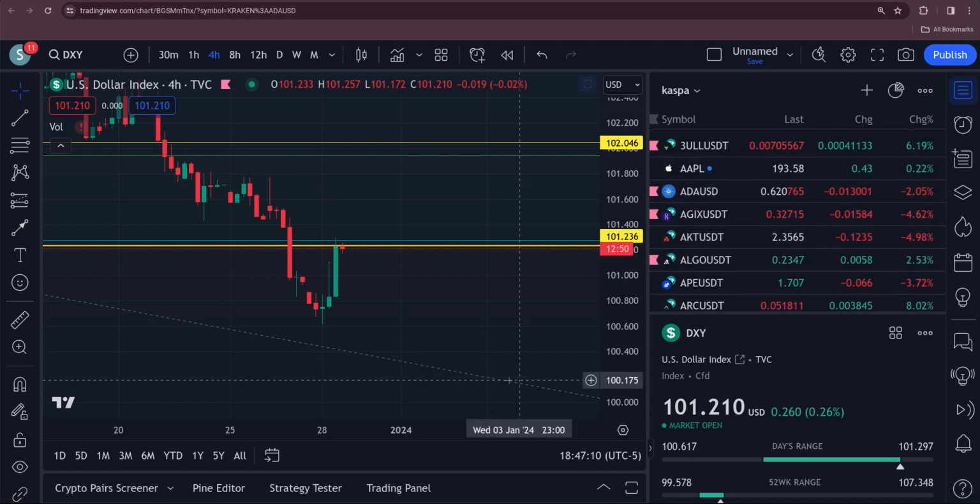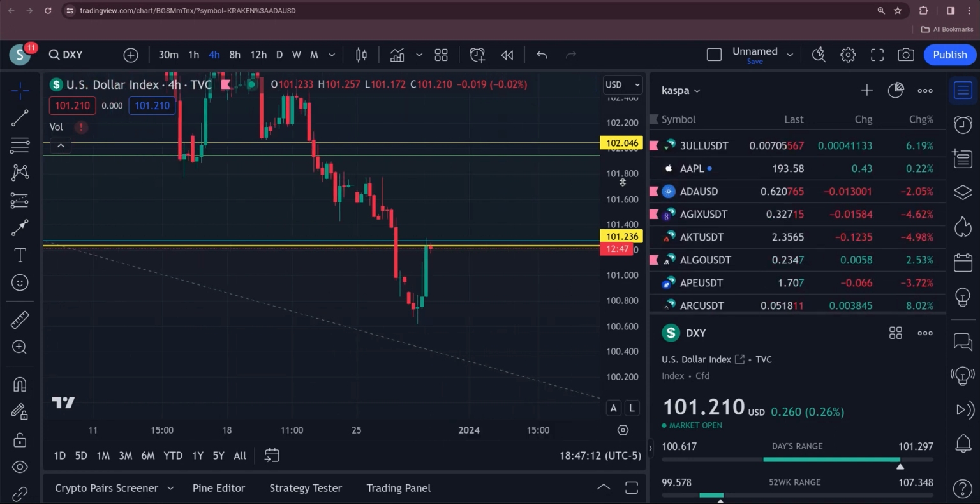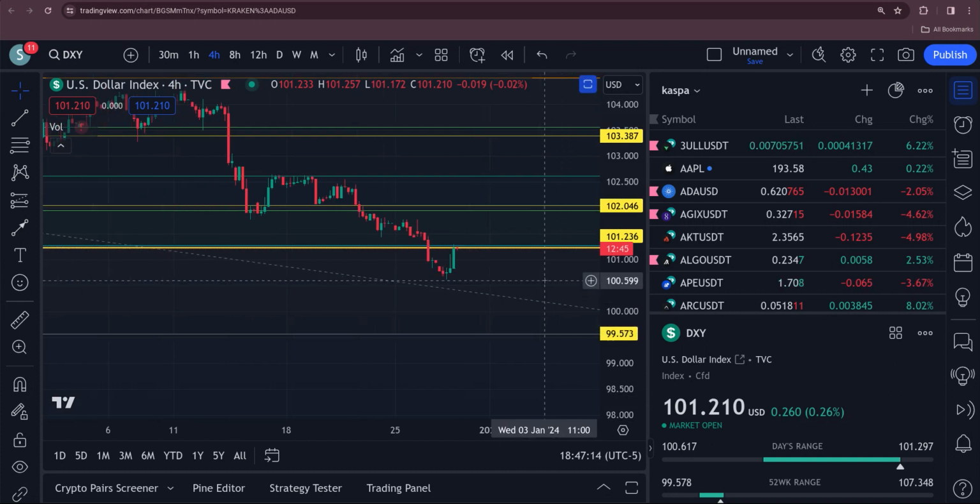Bitcoin, keep an eye on those price levels I talked about, and let's see if this thing can give it another run.